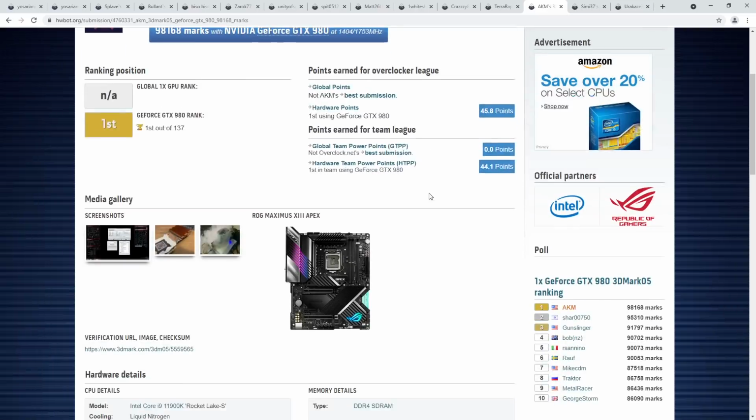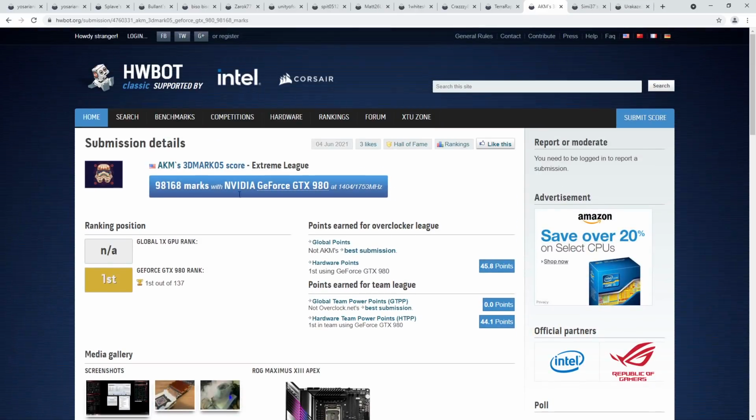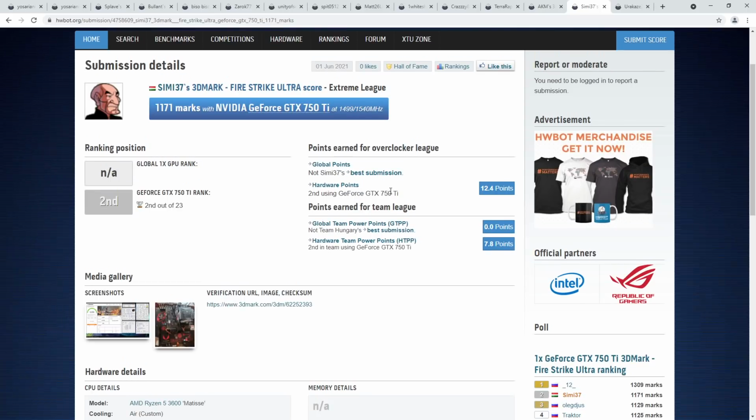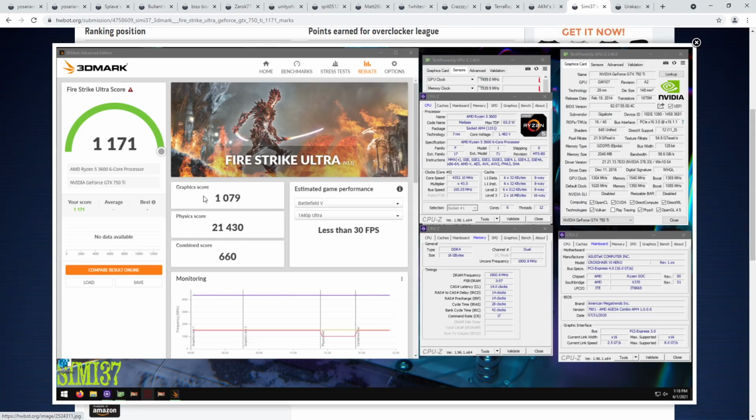Anyway, congrats to him on first place, and let's move on to the next score, which is Simi37's 3DMark Fire Strike Ultra with a GTX 750 Ti. He managed to push it to second place, and he's really hammering his Ryzen 5 3600 over here: 1.48 volts, I'm not sure that's accurate, to get 4.35 gigahertz. So this is probably a relatively early production 3600, because later production 3600s should clock significantly better than that.